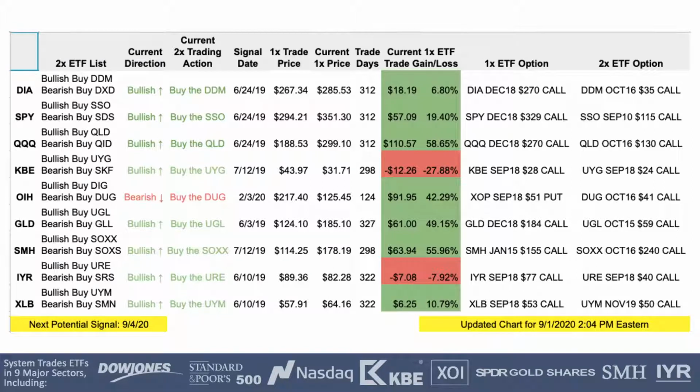We've got the OIH, which we use for oil, GLD, which is gold, SMH, which is semiconductors, IYR, which is real estate, and XLB, which is materials. And these are our actual results, current through yesterday, in all these sectors. We've got some huge winners, obviously 58% on the QQQ and 55% on semiconductors, and just 2 losers that we're currently holding, the KBE and the IYR.